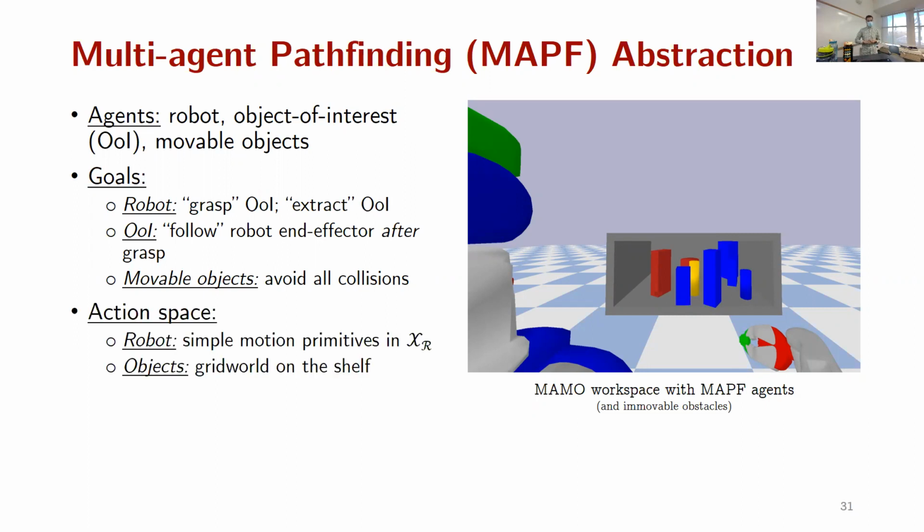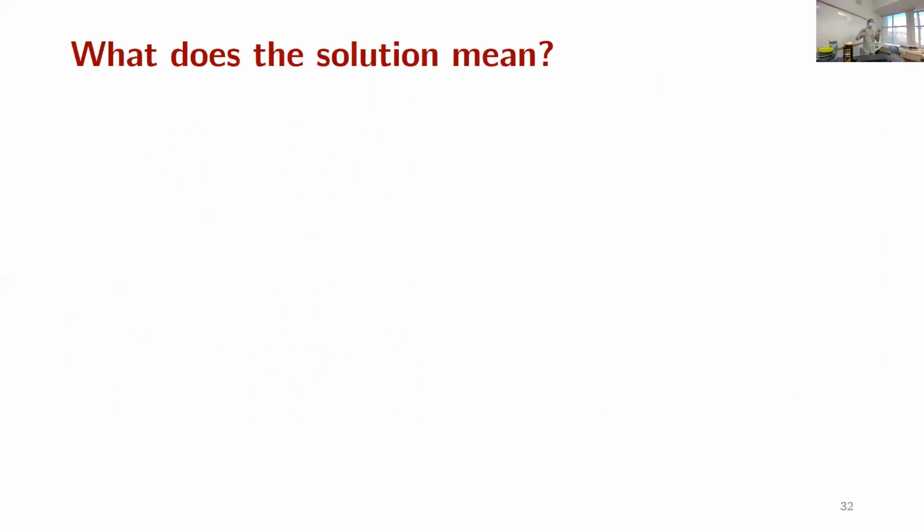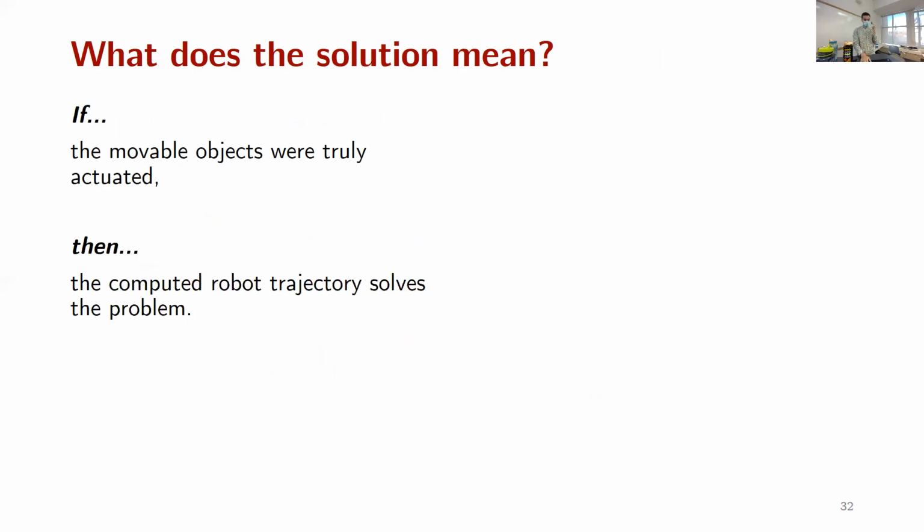The robot, the PR2, is just going to plan with the simple action space of independent joint angle changes, and these objects are going to move on a grid from the shelf that they're placed on. So in this weird, fake, abstract world where we've actuated the movable objects, what we get from solving the multi-agent problem is that if they were truly actuated, then the robot path that we've computed solves the MAMO problem.